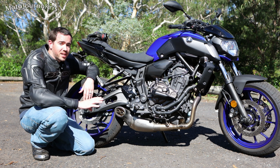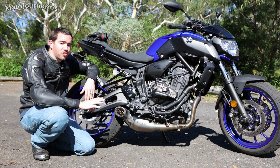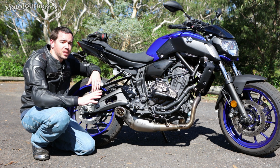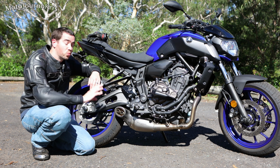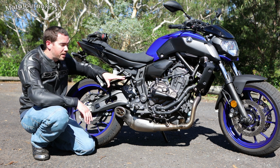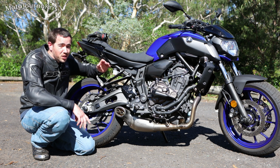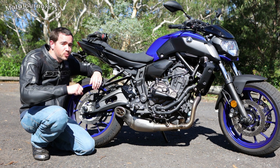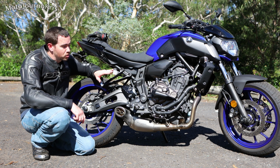They do say there is a torque and power benefit for adding this. I've only ridden it with the exhaust fitted, so I can't speak to that, but it rides very nicely with this Akrapovic exhaust on the MT-07, and I just love having it there because, to be honest, I'm that guy who, when he pulls up at the lights, can't help but give it a little bit of throttle just to hear that exhaust because it's beautiful.